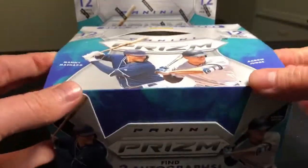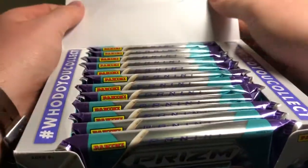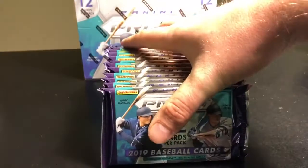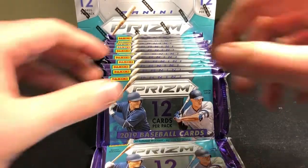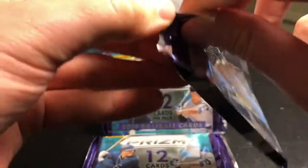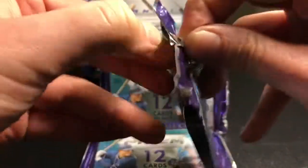Let's see. This is box number one, and that looks very cool. I've seen some Prizm football get broken, and it's kind of the same setup. So 12 cards per pack. And we are going to get started with 2019 Panini Prizm. So we will see what we get here. Panini always makes their packs just a little bit harder to open.